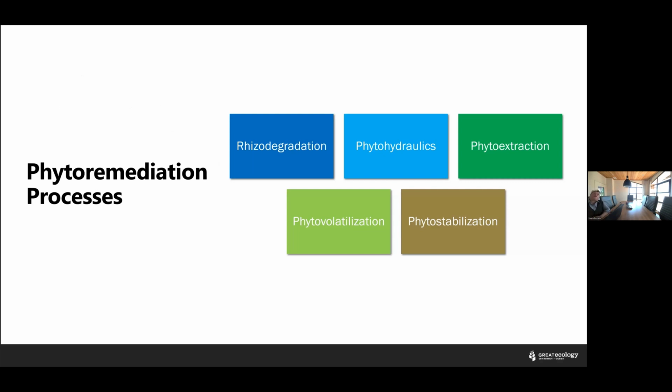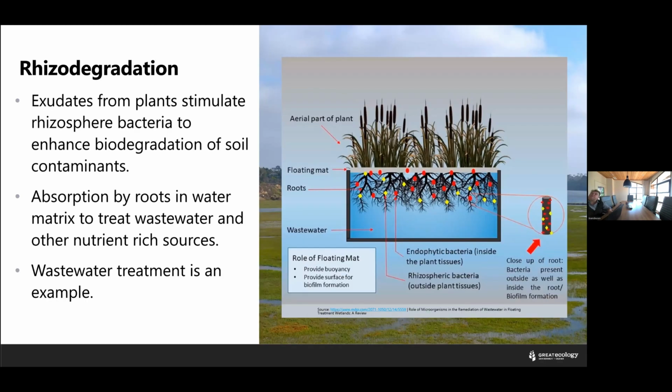So you may say, okay, well, what are the ways that plants can break down these contaminants in the environment? And really, it is a function of the plant's metabolism, its morphology, in other words, where things get stored in the roots, in the stems, in the shoots. Can it metabolize it? In other words, can it create an environment where it basically takes the original compound and then breaks it up into inert, harmless ingredients? And these are all the different types. So rhizodegradation, and I will get into each of these and what they do. Phytohydraulics, phytoextraction, phytovolatilization, and phytostabilization. So let's take a look at these in a little bit more detail.